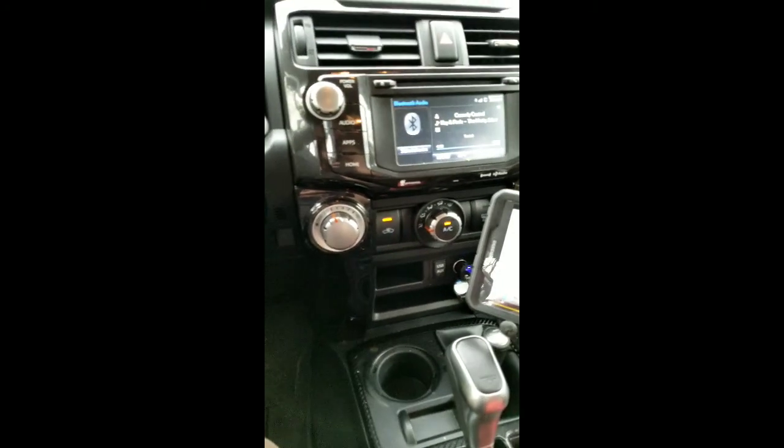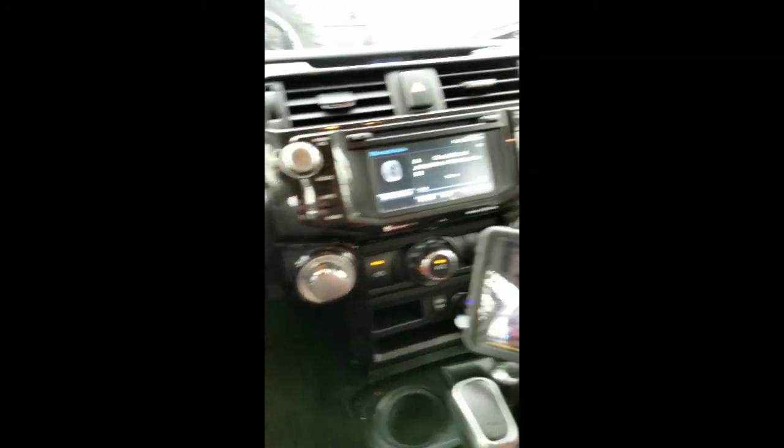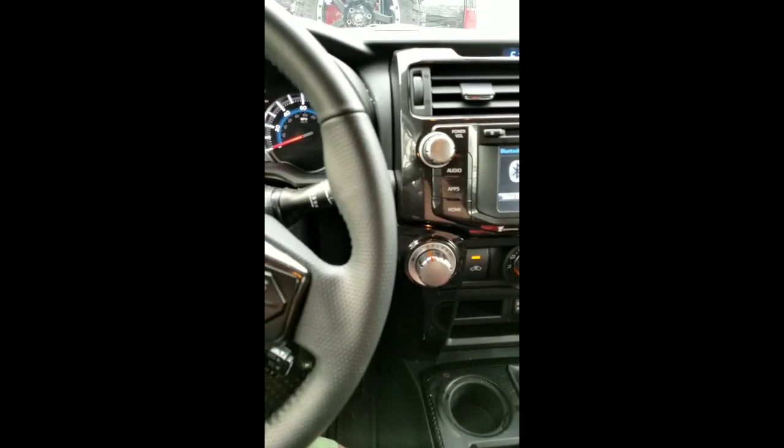I mean, I'll definitely love it. I cannot wait to modify it. So we're coming right up around the corner and doing some serious modifications. So hope you liked a little quick review of my TRD Pro 2017 4Runner.